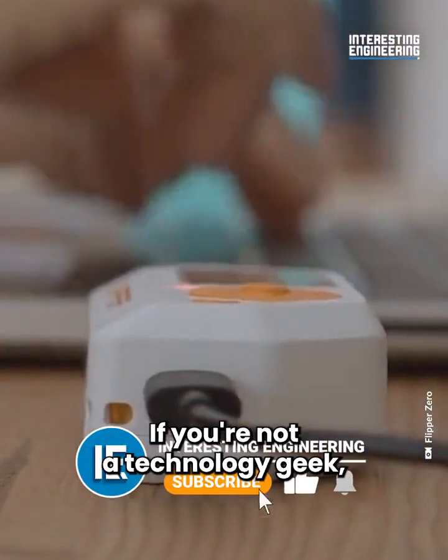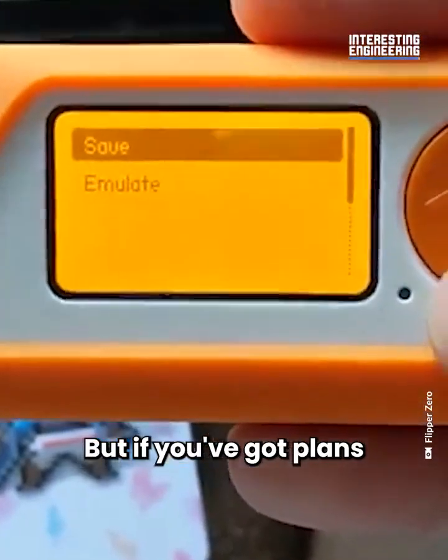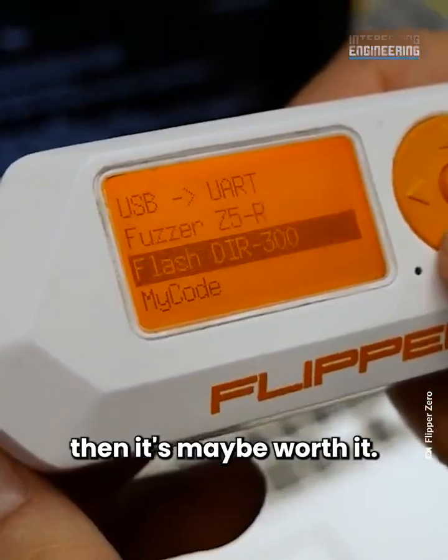If you're not a technology geek, then getting a Flipper Zero is not worth it. But if you've got plans you can't share with anyone, then it may be worth it.